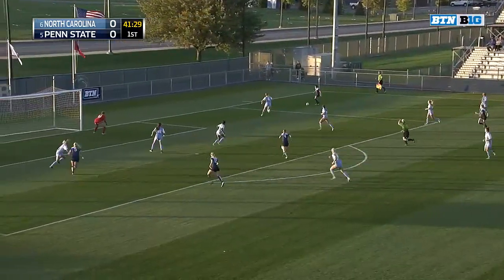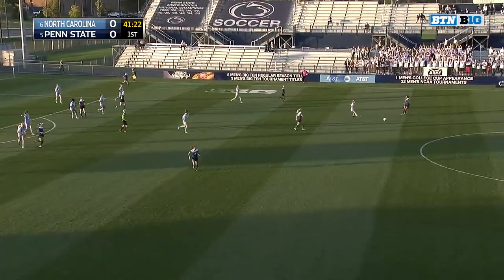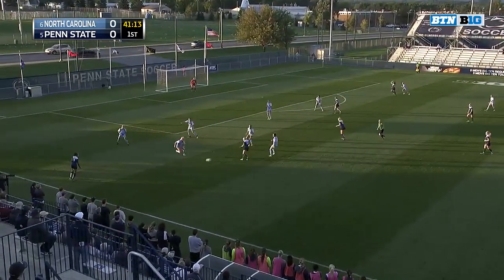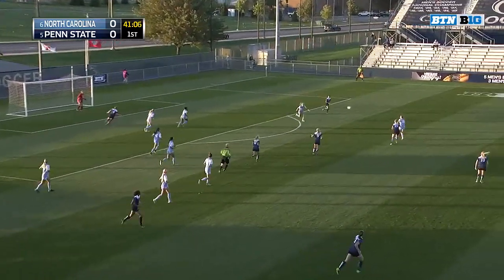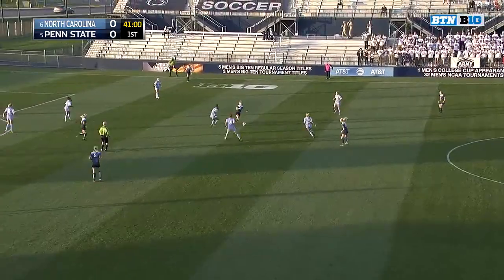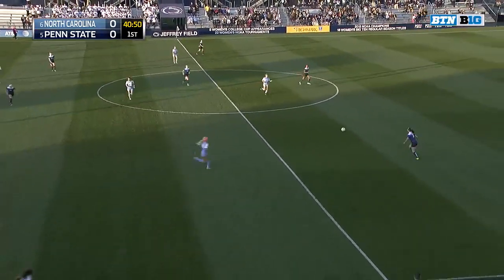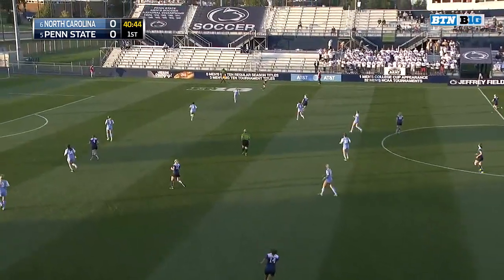And a nice combination here, Shiva. Nittany Lions switching fields. At speed, it's Williams, out to the flank for Ellie Jean. You will see those outside backs pushing up for Penn State. And the pressure coming from Andrew Jeske, a sophomore, number four for Carolina on the right side.